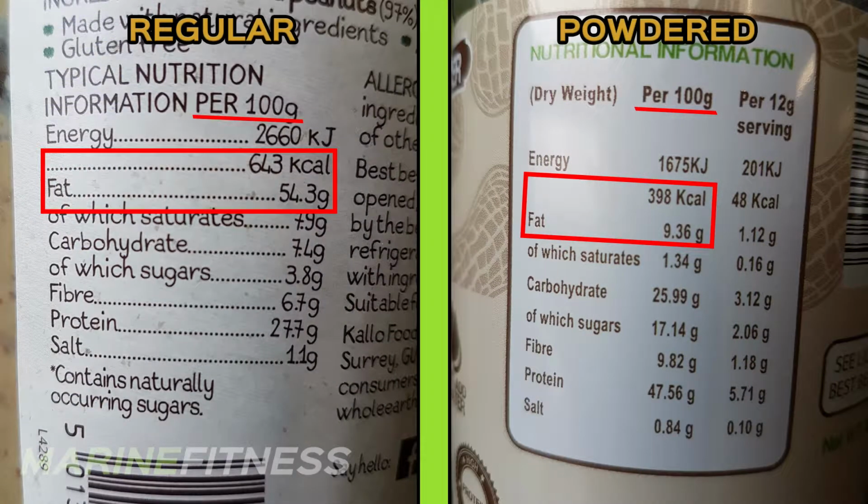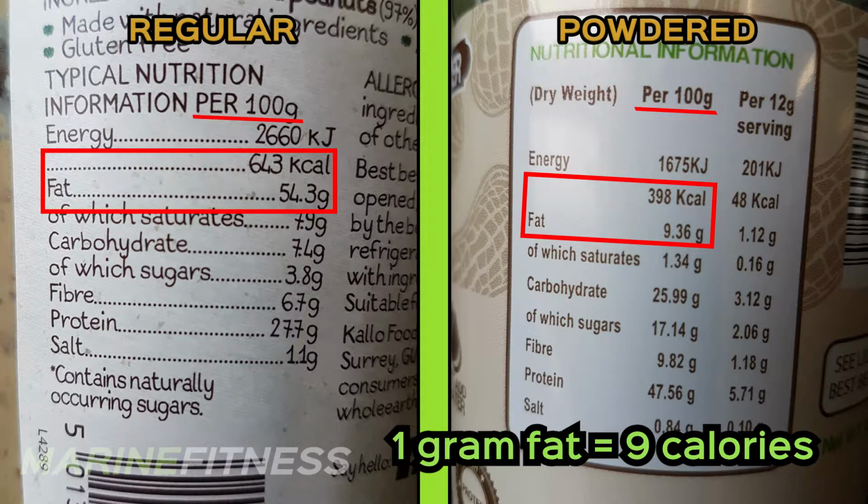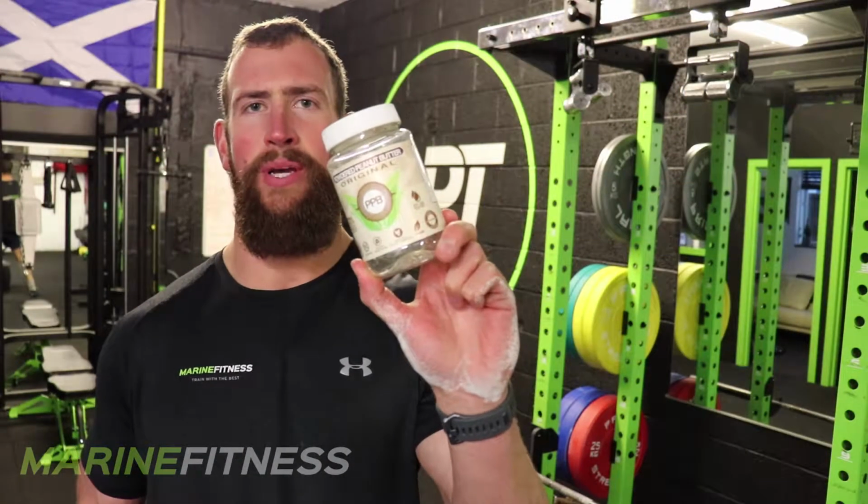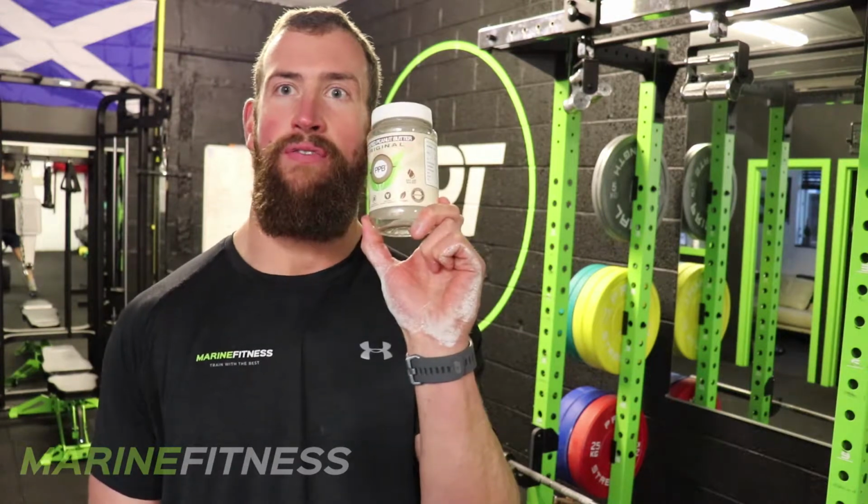So as you can see, per 100 grams, powdered peanut butter has significantly less fat, as stated on the front of the label. Also, as a result, because fat's so dense in energy, calories are also massively reduced. With a huge reduction in fat content and calories in powdered peanut butter, surely it's now time to start ditching regular peanut butter for this stuff. Because eating fat makes you fat, and calories are the descendant of the devil.